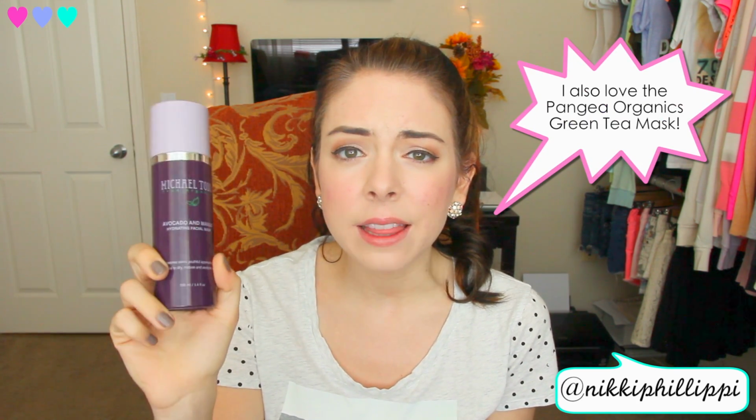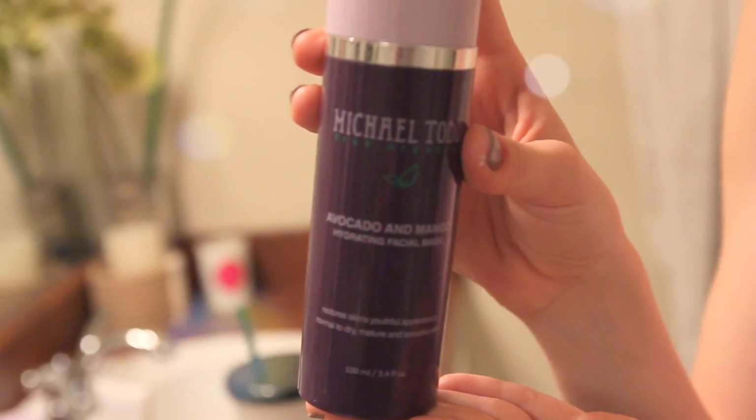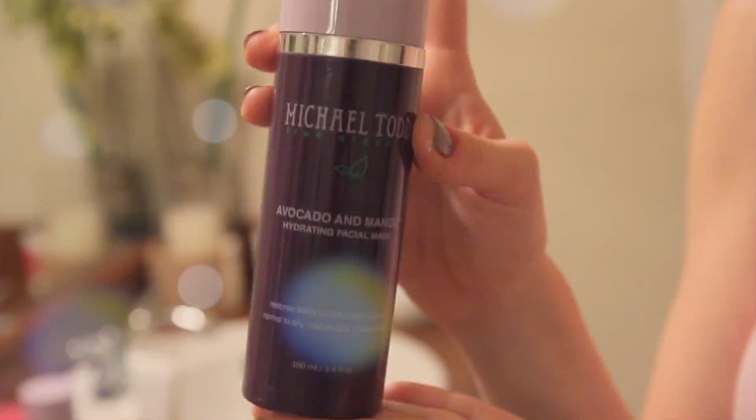So this mask that I like to put on after I've exfoliated my face and toned it, and I tend to alternate masks, but this has been the one that I've been using lately, is the Avocado and Mango Hydrating Facial. Now, I'm not gonna lie, this smells like conditioner. The first time I used it, I was like, Dan! And he came in, he was like, well, you smell good. I'm like, dude, it smells like hair conditioner, huh?